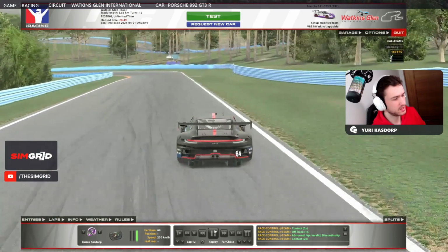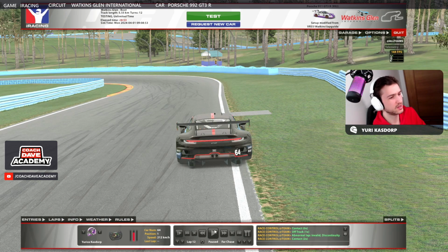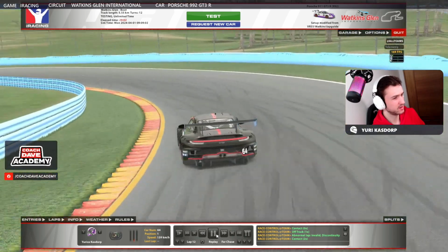And this is really tricky, this corner, because all the weight is on the front end when we start turning. We're going downhill as well, so the rear likes to be very, very loose. I brake a tiny bit before this patch of tarmac here, and then slowly get towards the inside. See, the rear wants to get very, very loose.